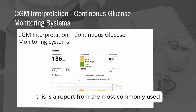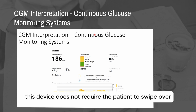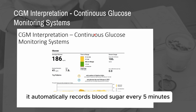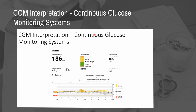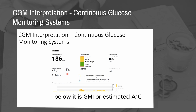This is a report from the most commonly used continuous glucose monitor. This device does not require the patient to swipe over the sensor. It automatically records blood sugar every 5 minutes and displays it for the patient. You'll see similar information as the previous CGM. Average glucose is at the top left. Below it is GMI or estimated A1C.